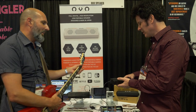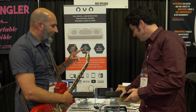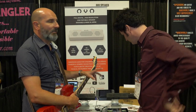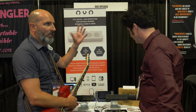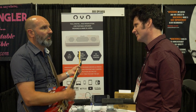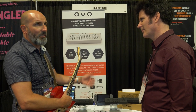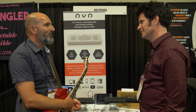Great. It's really cool. Loud for its size and weight. It's super high quality manufacturing. The people who are making it have been doing high-end professional music audio electronics for decades. And it's selling in Japan very well. We're just bringing it to the US. First time in the US today here.